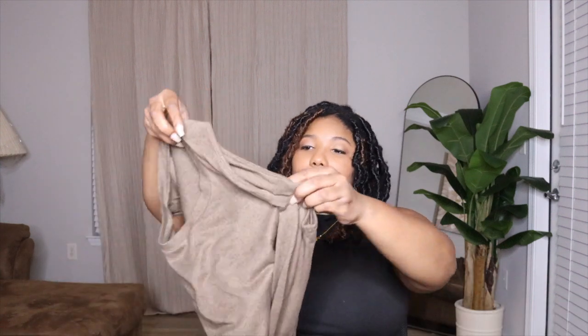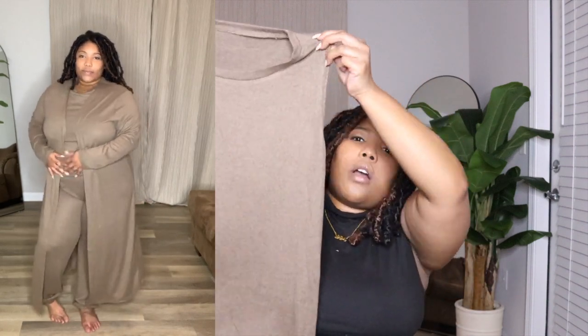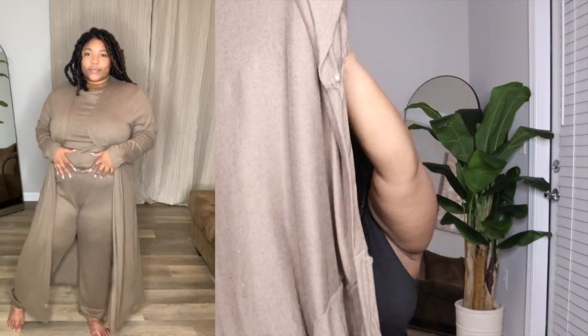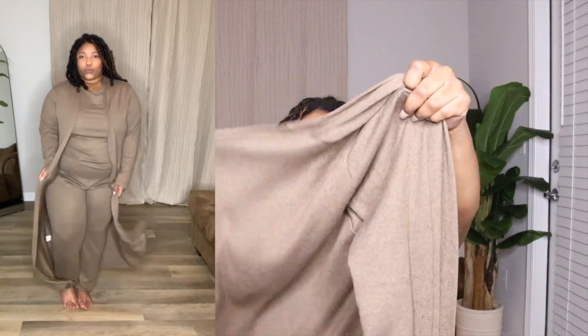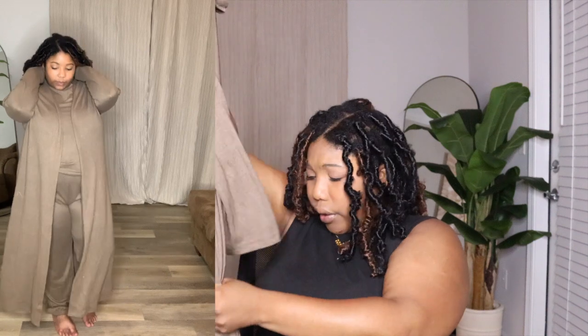So I have another set here. This is like a mocha. Yeah, it's a mocha brown tank top shirt, and this is kind of more of a cotton feel. It comes with a robe. If I can have it up, this is a long robe. This is pretty long, nice and stretchy, a long sleeve robe. It doesn't have a tie around, but it's still gonna work, baby.